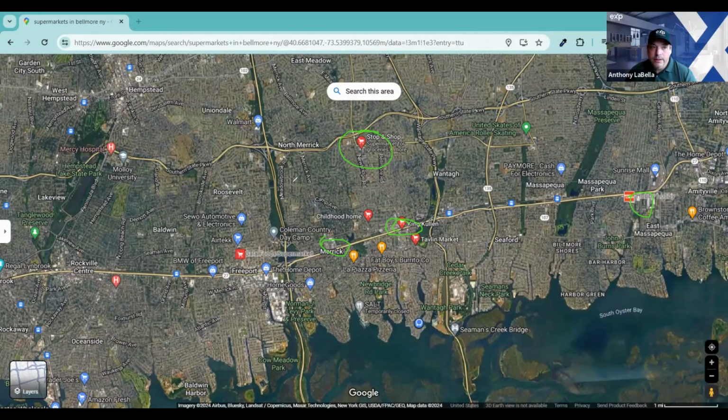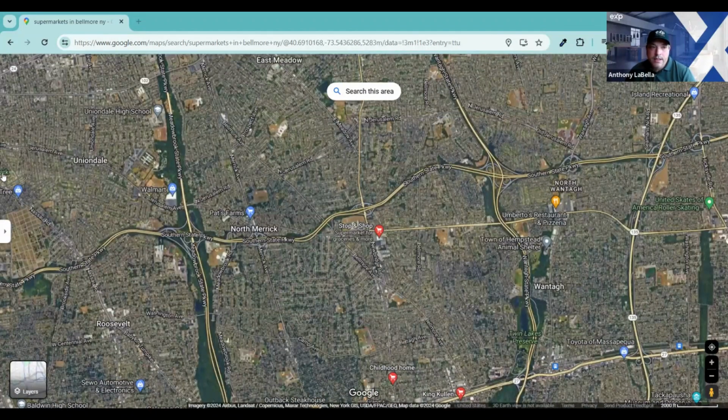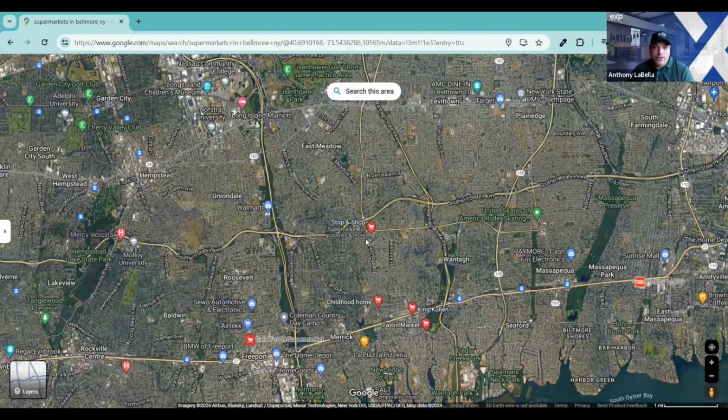Let's zoom in a little bit. So we have the King Cullen there, and then a bit to the east on Jerusalem, you also have North Shore Farms. So that's a really nice local store as well for some specialties. Okay, so now we're going to move on to restaurants in the area and shopping.